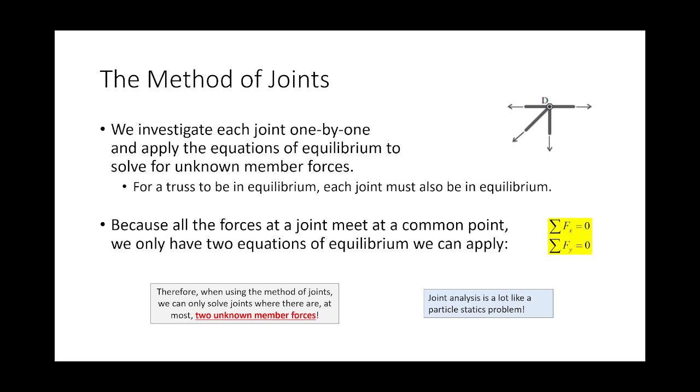For truss analysis, we have the method of joints or the method of sections.